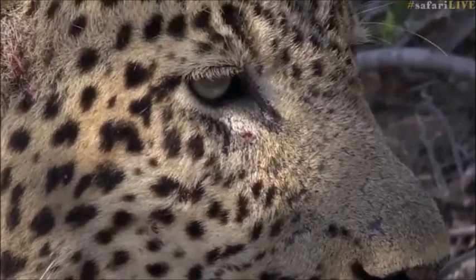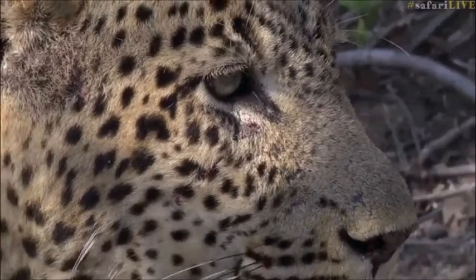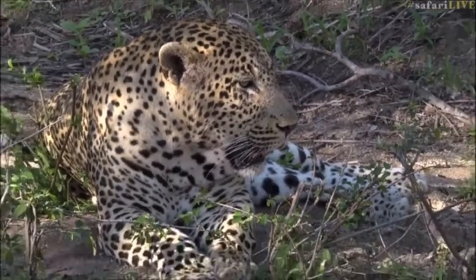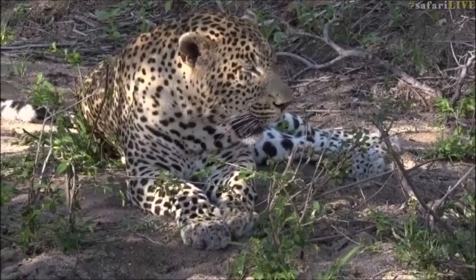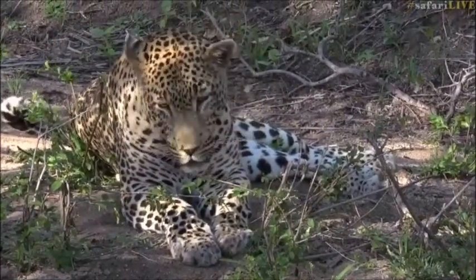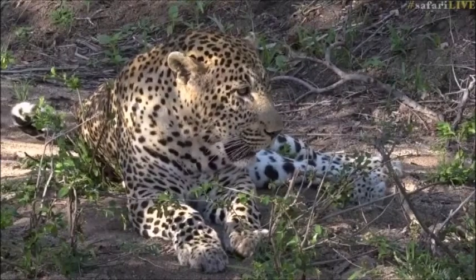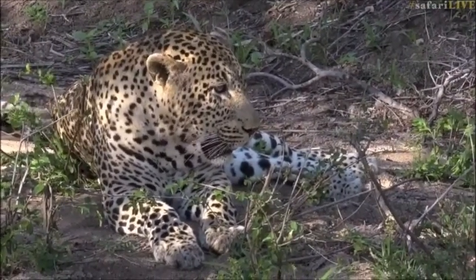Now it just shows you how large this male's territory is. I mean, from where I've seen this male leopard to where he is now, and just the bits and pieces I've heard of where he's moving, he's got a very large territory. He's a very successful territorial male. And it's nice to see a big male like this moving around in so many different areas.